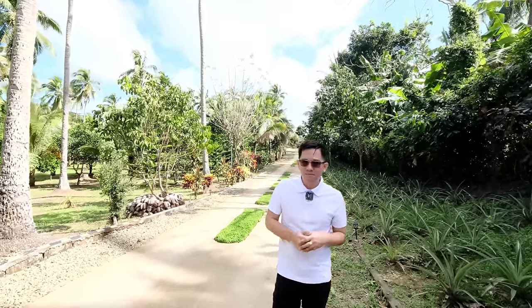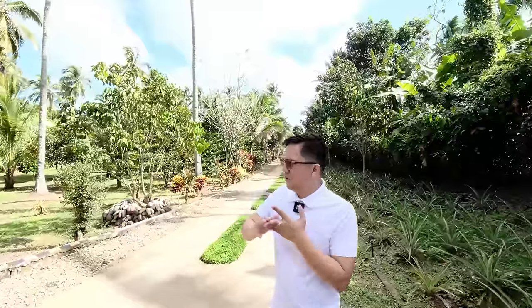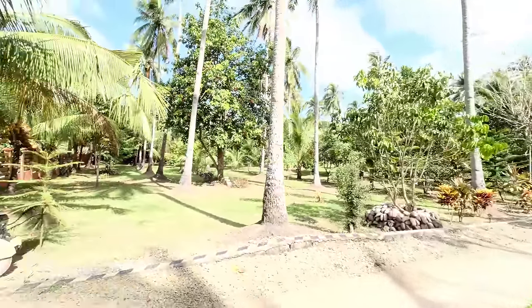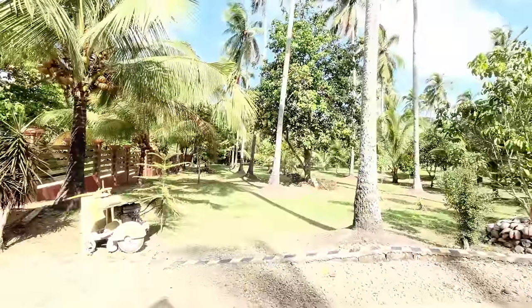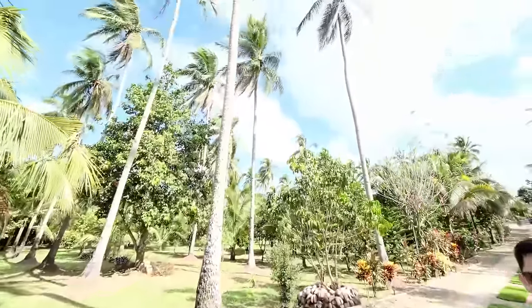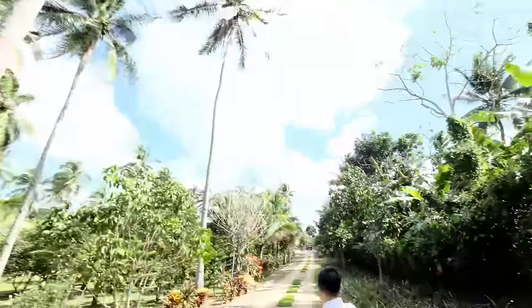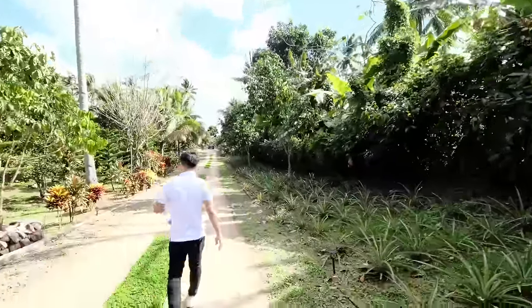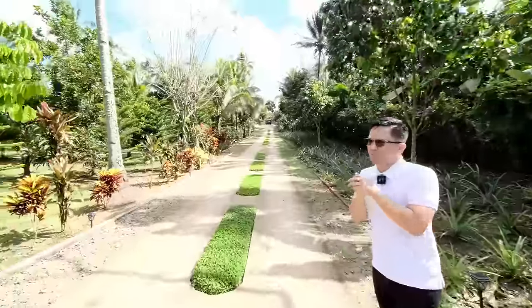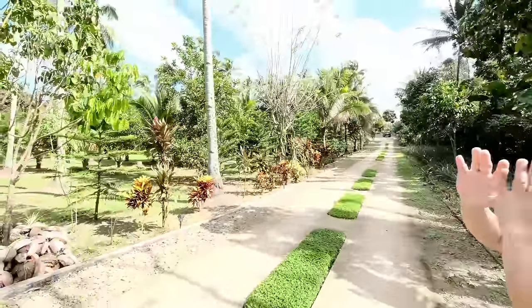Tama ba, Benji? Yes! Okay, so over to my right side, plotted fruit bearing trees. As you can see, you have plenty of coconut trees. We're so close to the stratosphere. You have a driveway over here. Let's go. To my left side, now plenty of fruit bearing trees. It seems like lanzones, etc.